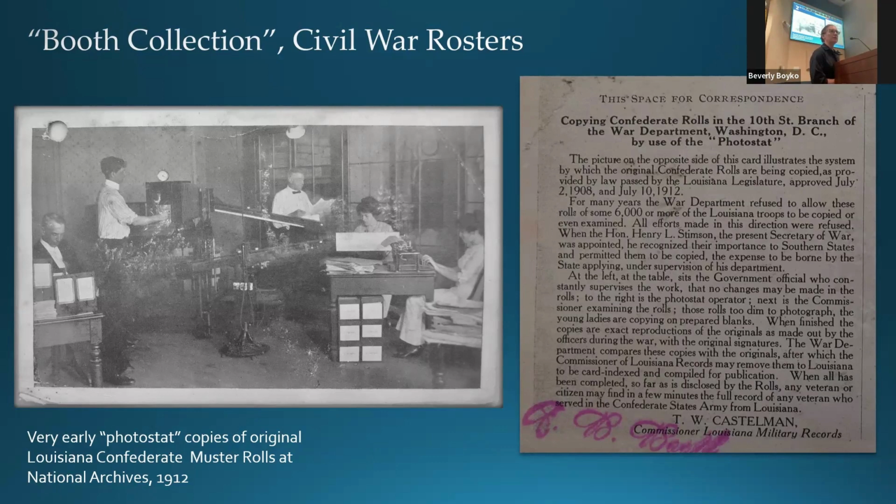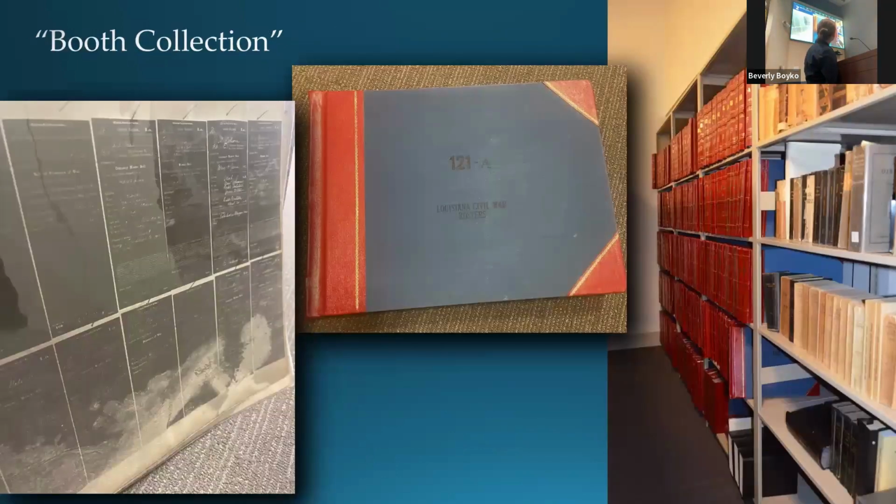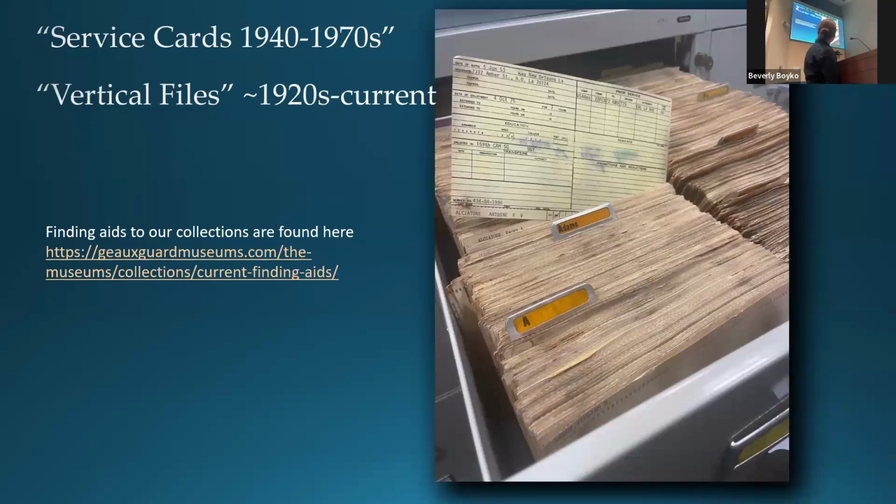You can just look up your ancestor and it'll say he enlisted on this day, he went to the hospital on this day. It's a summary of all the information. We inherited all his raw material records. So it's a pretty cool collection. And we have these from the 40s to the 70s. These are pre-computer punch cards. This is how the National Guard kept track of their enlistments up until the computer age. We inherited those as well and pull out some cool information.